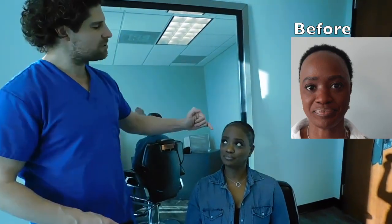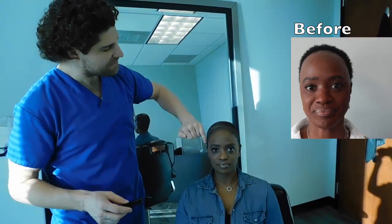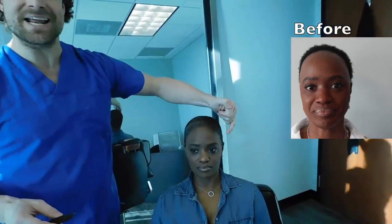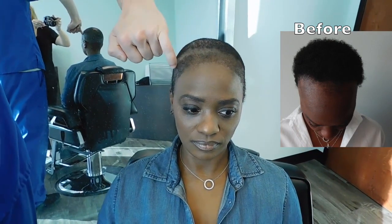Awesome. And you can see, even at 5 months, and again, this is nowhere near a final result, what a new edge and hairline does for her forehead. Her forehead was way back here. In fact, we didn't get the whole area, so we may come back in about 7 to 9 months and finish up what we started.